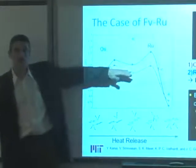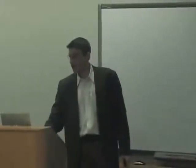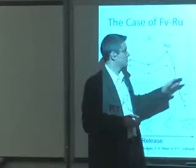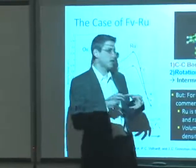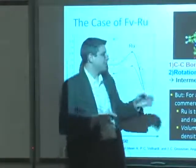And we can model this very accurately using density functional theory. And I won't go through the details. You can't see it really in the movie. The movie is just because it's a movie, which movies are cool. But basically, there are two things that happen when it releases the heat. First, it forms a carbon-carbon bond. So it goes like this, okay? First, it forms a carbon-carbon bond, and then it rotates around it. And the fact that it does those two things means you have an intermediate state.